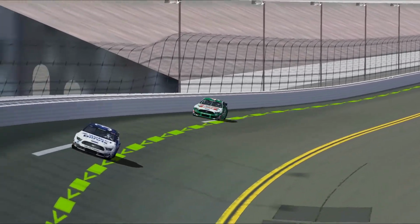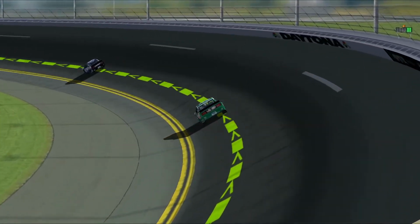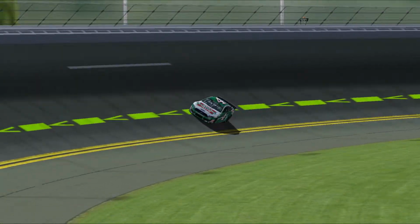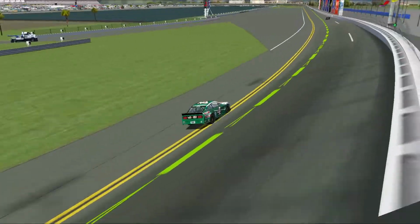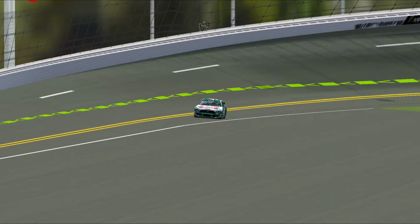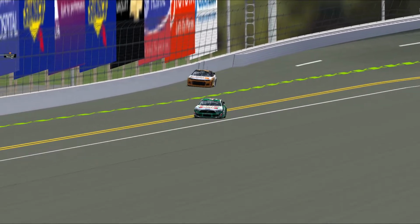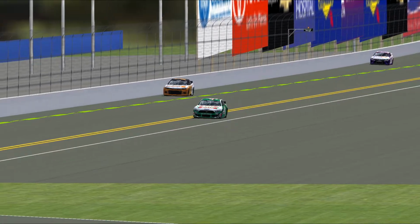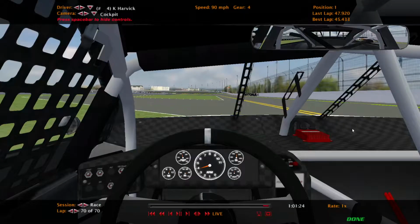Man, what a race. No cautions. We had 0 cautions today. All green flag racing. Kevin Harvick takes home the win. There's Denny Hamlin. Disappointed, frustrated, I'm sure.